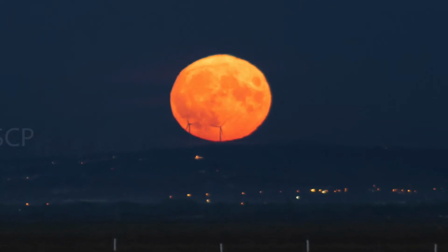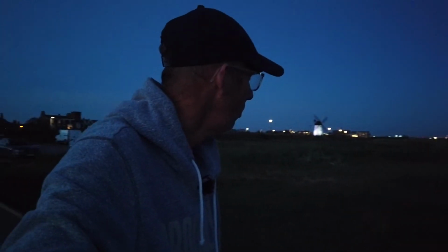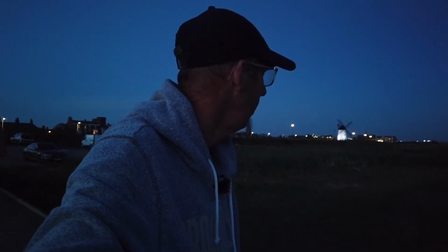I couldn't get the moon coming up over a landmark, unfortunately. Like I say, I had originally planned to do it with the windmill, but there were cars in the way and I couldn't do it. So I thought I'm just going to have to come down onto the jetty, because it wouldn't have been a good shot, you know. So I thought, come down here and just shoot it coming up over the landscape, and there you are. I've cracked it.